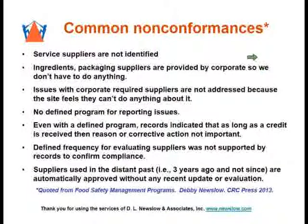Common non-conformances that we find: service suppliers are not identified. I already mentioned that. Ingredients and packaging suppliers are provided by corporate, so we don't have to do anything. I remember doing an audit a couple years back where one of the questions says, "Do you have an approved supplier program?" and the answer was NA. The result of that wasn't so positive. Not applicable. Of course, it's applicable. Issues with corporate required suppliers are not addressed because the site feels they can't do anything about it.